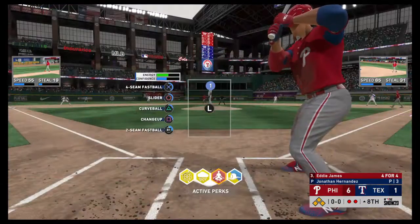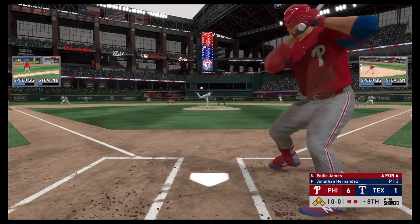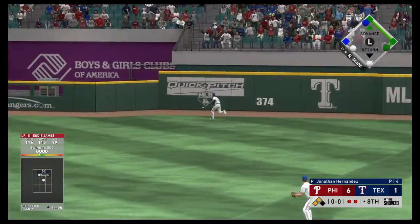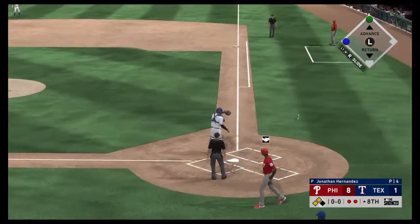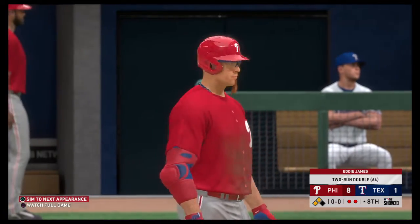Standing in, Eddie James. Great game for him so far. 4 hits, including a couple of home runs. From the belt, the pitch. Line toward right center. That gets down, and the inning will continue. One run scores. He pulls into second safely as they also score a pair of runs on the play.